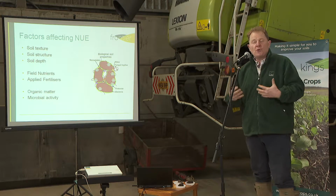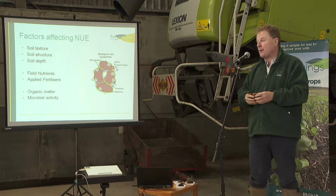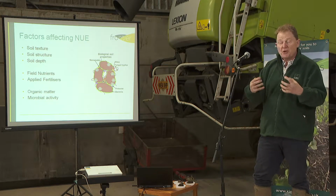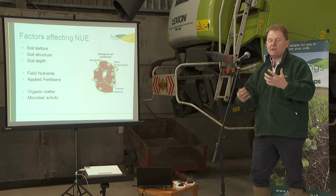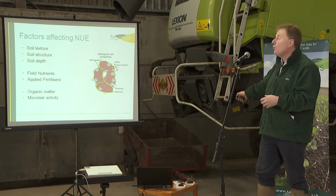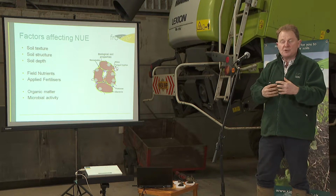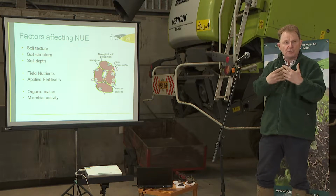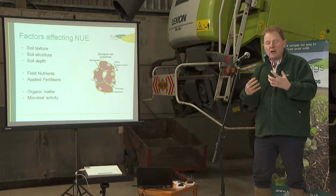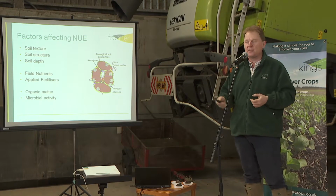And finally, we've got the biological aspects of soil. These are quite often misunderstood, and a lot of people will say, well, I've got lots of earthworms. Well, there's so much more to soil biology than just the earthworms. It's the microbial activity and also the mycorrhizal fungi, which help the soil break down and give nutrients into the soil solution and maximise the plant. So getting all these factors correct, or optimising them in your soil, will nudge up the ability to utilise the fertiliser which you're applying.